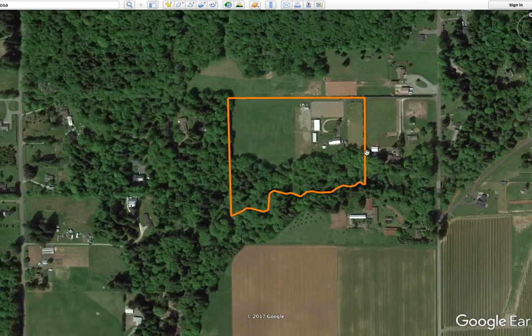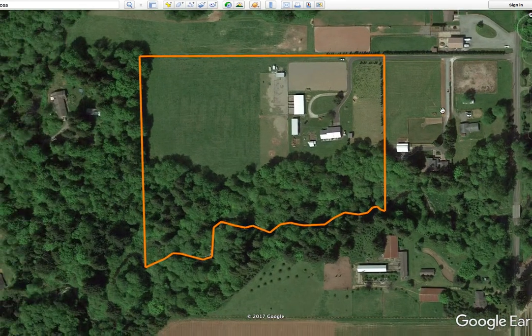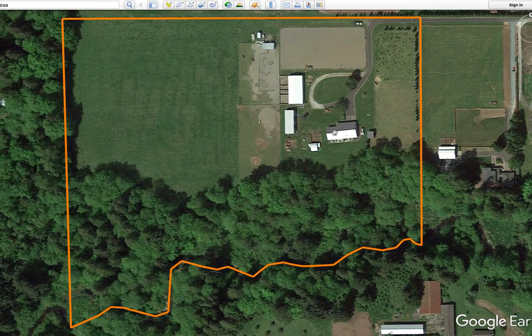So this is the basic outline of the place. Get it zoomed in here. Have our house, shop building, barn. Was originally an 11 stall barn, though we've reduced it down to about 4, and using the rest for other stuff, storage, things like that. 100 by 200 foot riding arena.